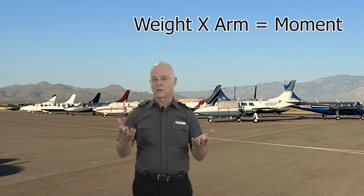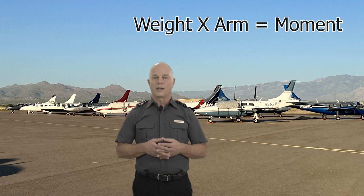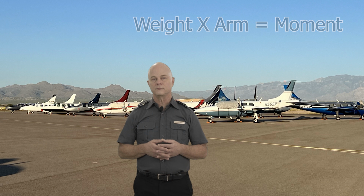Consult your POH for CG arm numbers for each seat and loading station. The formula you learned in primary training applies. Weight times arm equals moment. Add the moments up to get total moment for the loaded aircraft.